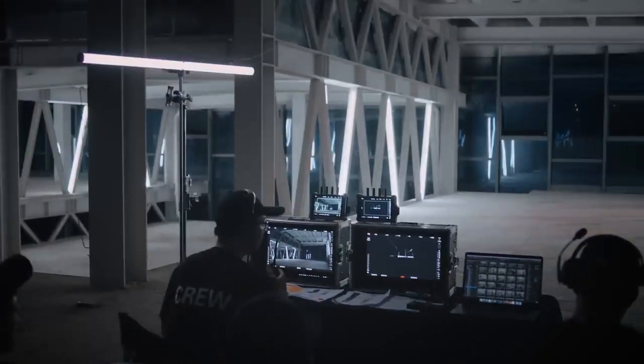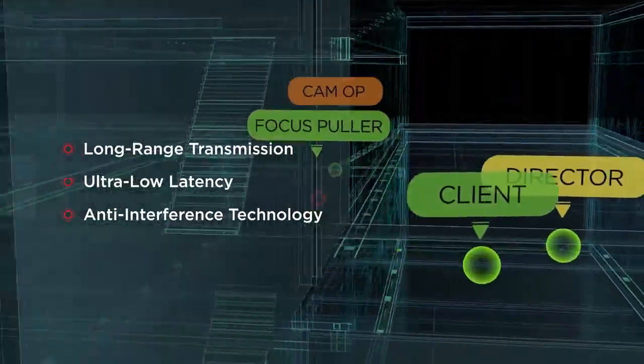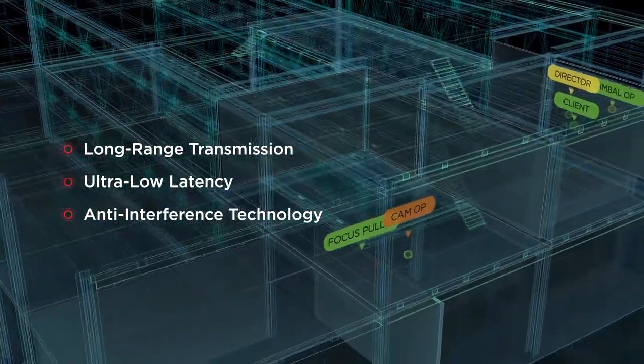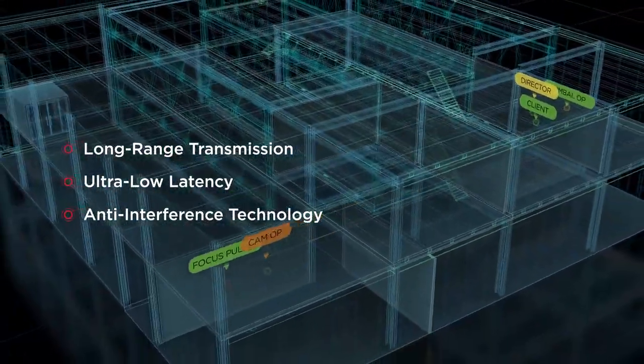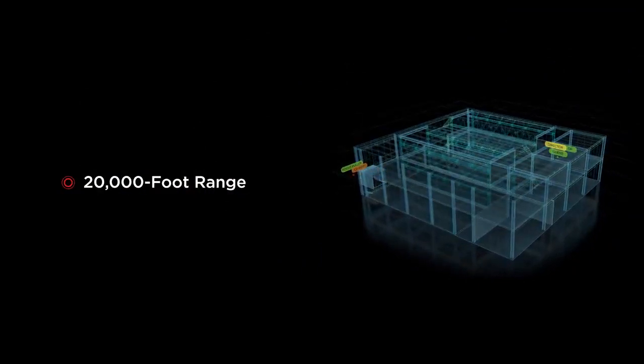Ronin 4D uses an all-new DJI O3 Pro transmission system, which provides long-range transmission with ultra-low latency and improved anti-interference technology. The 4D video transmitter outputs a 1080p, 60 frame per second feed to remote monitors with a transmission range of up to 20,000 feet. It features AES 256-bit encryption for protected video feeds.